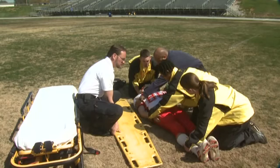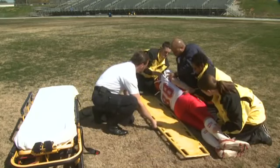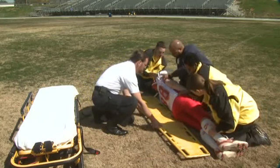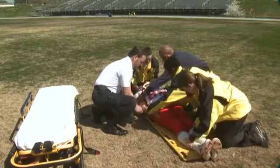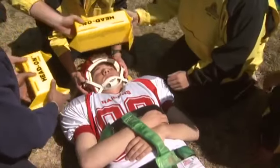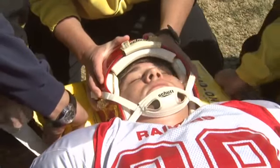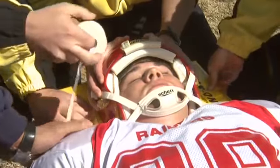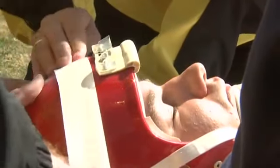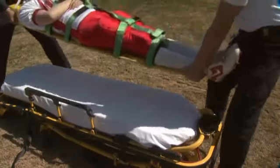Direct all rescuers to reach across the injured person and grab hold of the upper arm and shoulder, pelvis, and leg. 1, 2, 3. And down on 1, 2, 3. Once the athlete is on the spine board, you can prepare the chest for early defibrillation if needed. With the helmet and shoulder pads in place, towels or other padding are sufficient to fill the voids. Once the athlete is secured to the long spine board, the person at the head relinquishes his or her control, and the athlete is ready to be transported to an emergency medical facility.